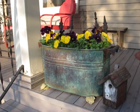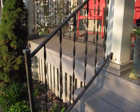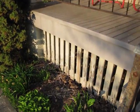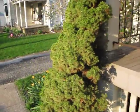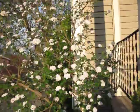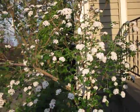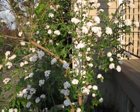Okay, good morning. The last video I did was Sunday night. It's Thursday morning now, and we've had 3 days of 80-degree weather. So I wanted to show you how things changed so fast. Look at there, the Korean Spice Viburnum is totally budded out and blooming. Or totally bloomed out. It smells so good.